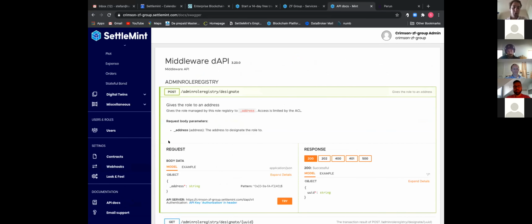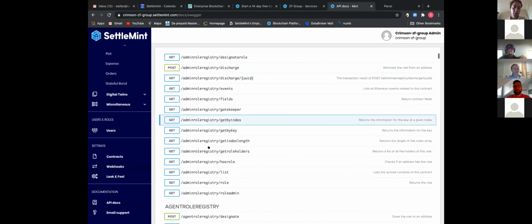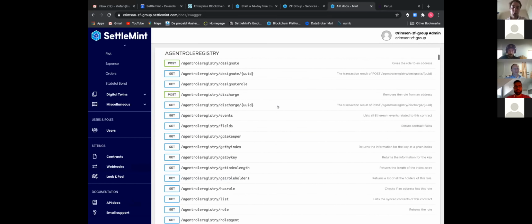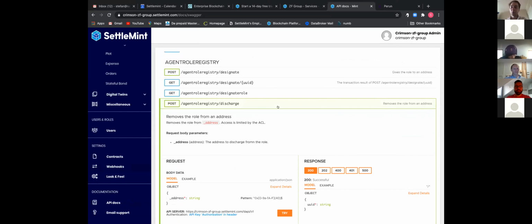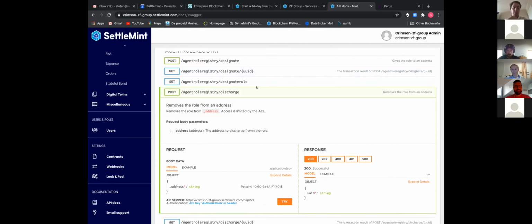And so this is generated automatically based on the smart contracts that you're using. And we have really quite an extensive library of APIs that are documented in Swagger that can be used by blockchain developers or by normal developers who don't need blockchain experience in order to actually integrate the systems. So that was one of the questions Jörg had, because he asked whether there's a REST API available. So this should answer the question from Jörg.